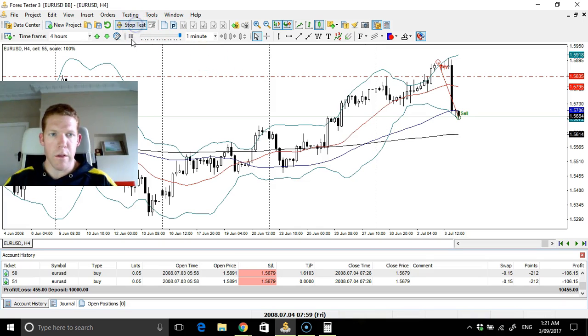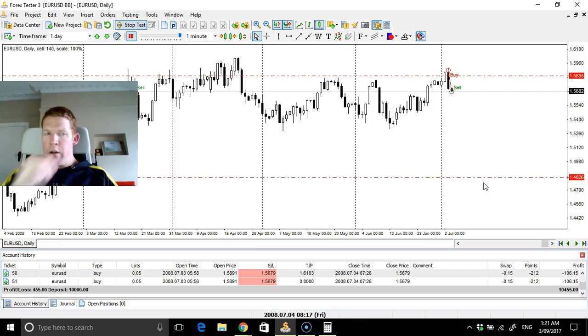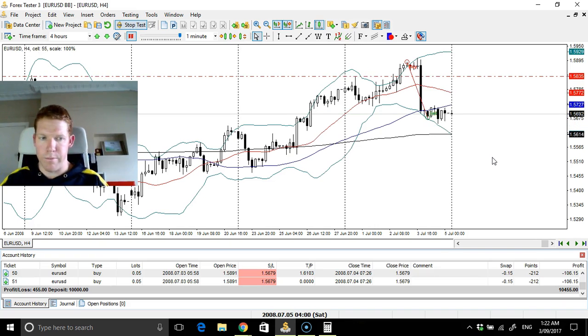Okay, we'll start the test. Pause it. Right, so immediately what I like to do is go to the daily time frame. So what I took from that is it's quite sideways, so I really want to see it bounce through this resistance level before I think about taking a trade.